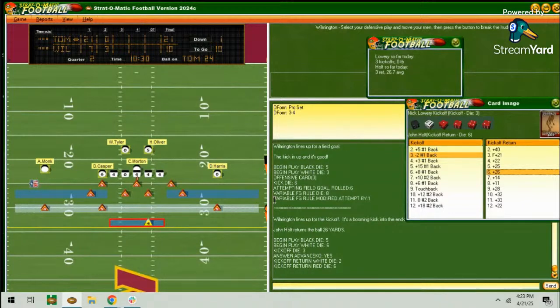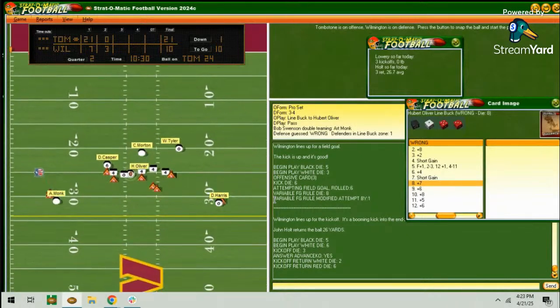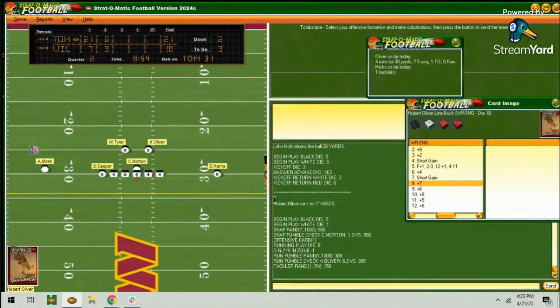26-yard return there for John Holt. And 1st and 10, Craig Morton up 21-10 at his own 24. It's linebacker Oliver, guess wrong, grabbed 7. So Oliver, 4 carries, 30 yards, and a touchdown early.